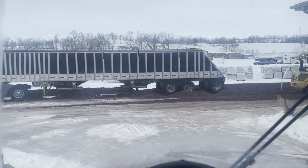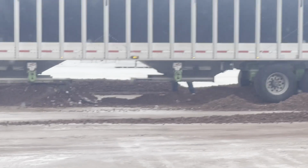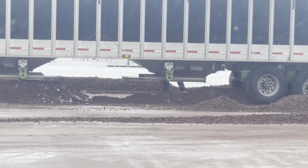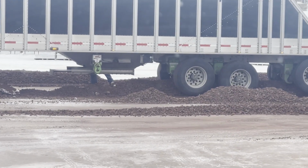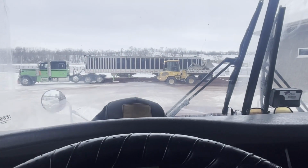So this is how it works. And I can't stand doing this, but this is how it works. You open up your hopper and you let it run out and you drive over it. See that? Kind of straddle the windrow.